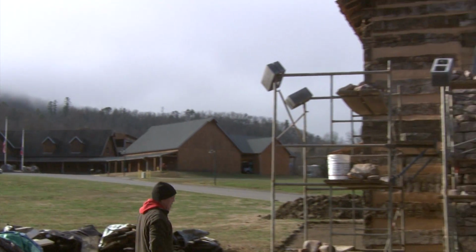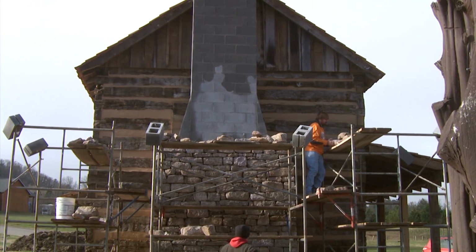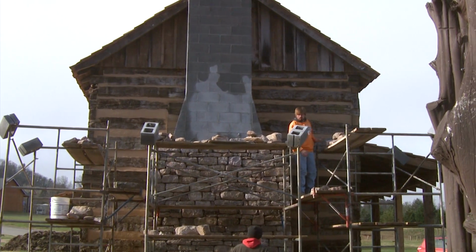What a great way to honor his memory is to have his cabin reconstructed in a place that is honoring the heritage of the Great Smoky Mountains. The cabin was built in 1802, but obviously time had really caused it to deteriorate to a great degree. In fact, it got to the point where the Knox Heritage Foundation had it on what they called the Fragile 15. And for a number of years, they had been trying to get someone to take the cabin, to rehabilitate it, to move it, to do something rather than have it torn down.